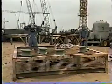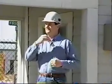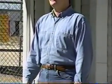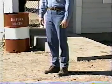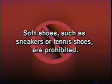Be certain that your PPE is not damaged. At a minimum, this includes a hard hat and safety glasses with attached side shields in all production areas. Your clothing should also be appropriate to your work environment. Your shirt should cover the upper portion of your body, including your shoulders, and your pants should be full length. Footwear should have steel toes at a minimum, and metatarsal protection is recommended. Soft shoes such as sneakers or tennis shoes are prohibited.